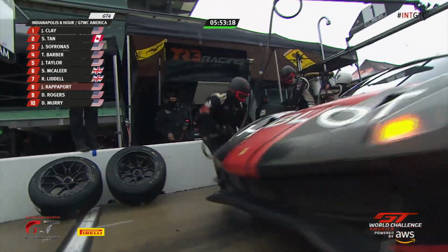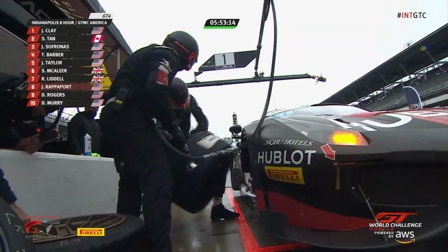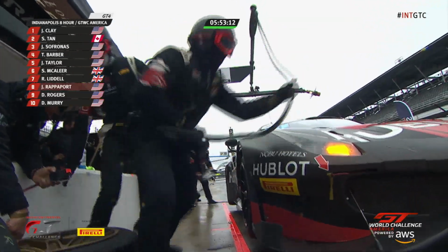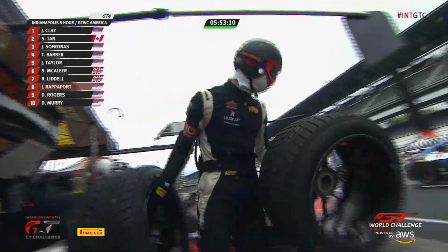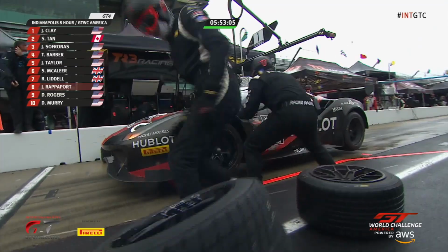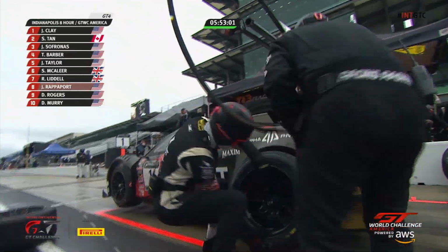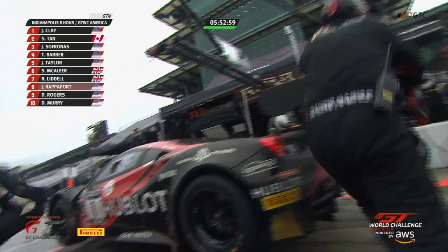Quick shot there for a moment of James Clay in the GT4 class leading number 82 BMW, and now Fuentes is in, and this is a full service stop, it looks like. All 4 tires and fuel for the Hublot Ferrari as they continue their quest for a championship here in North America.